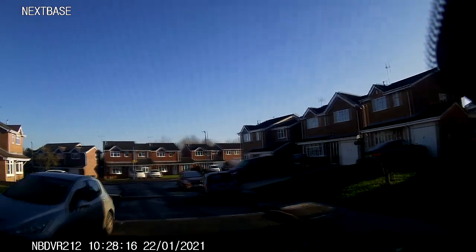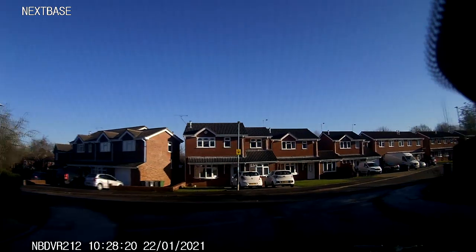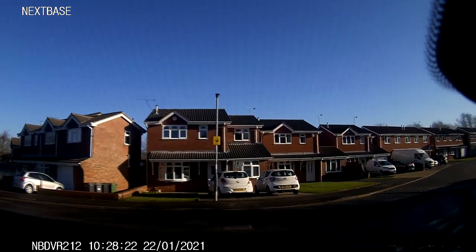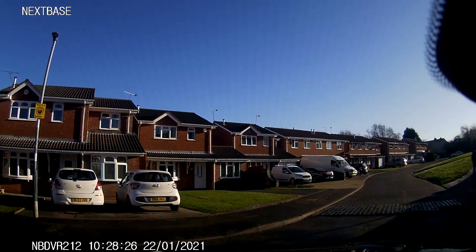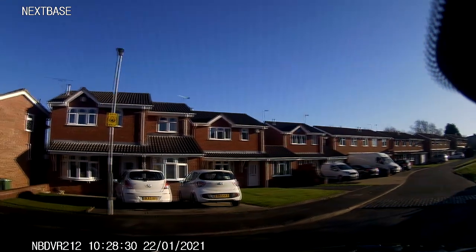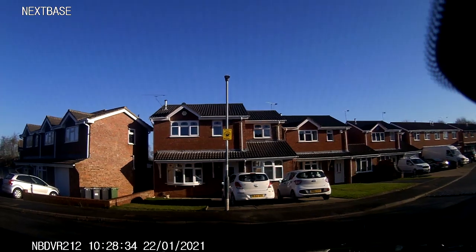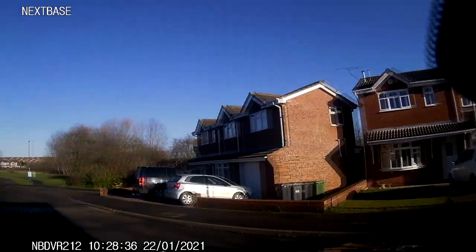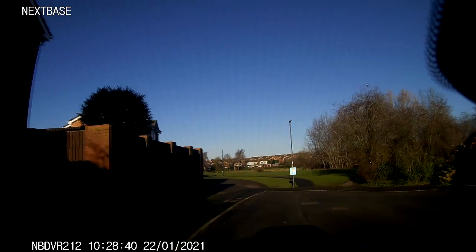I'm hoping I can get out onto Croft Road. So I think where we get out onto Croft Road, maybe not that way. Maybe not that way. No, we're not going to get out onto Croft Road this way.